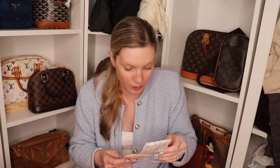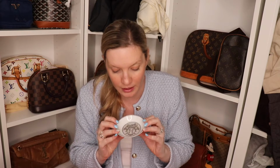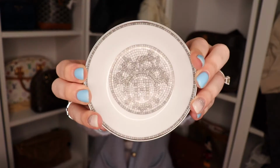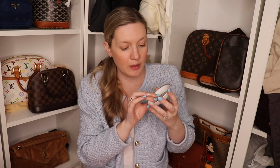This is considered the soy sauce dish. So I was open to a couple of the different dishes. I want to put my jewelry in here, and that is the Hermes crest that you see in there. These are very hard to get because I think a lot of people want them for things besides soy sauce, like myself. And I also think that they are well priced for Hermes, so people do like to purchase them.